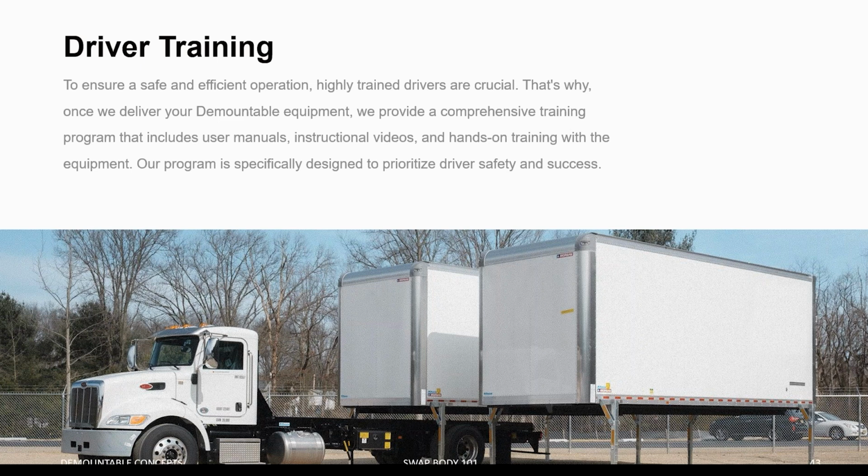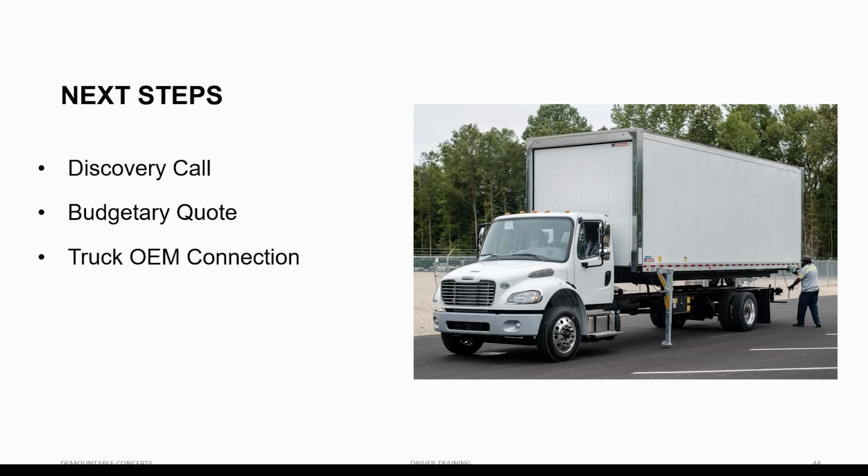So wrapping up with some next steps, we should definitely connect and get that discovery call. I want to learn about your business. I want to tell you what kind of custom solution we can provide you. And then from there, we can provide a budgetary quote so that you can see what type of CapEx is involved.